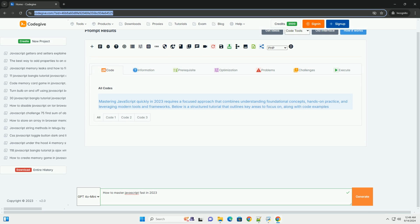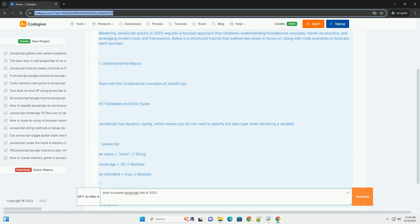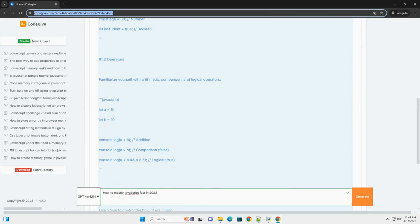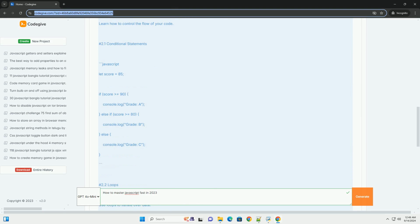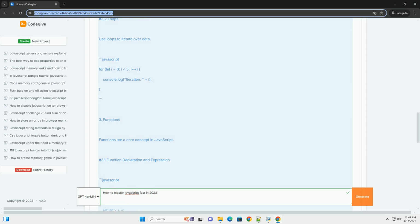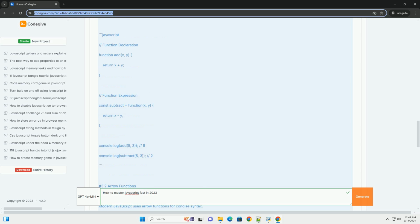Link in description. Mastering JavaScript quickly in 2023 requires a focused and structured approach. Start by building a solid foundation in the core concepts, including variables, data types, functions, and control structures. Utilize modern resources such as online courses, interactive tutorials, and coding bootcamps that emphasize hands-on practice.